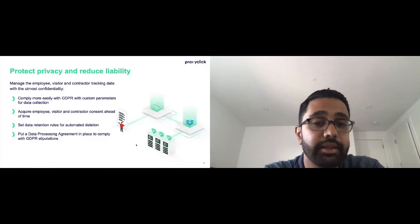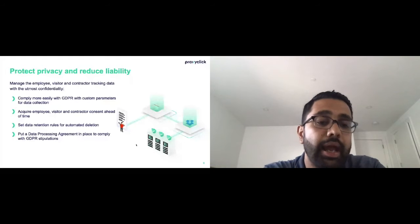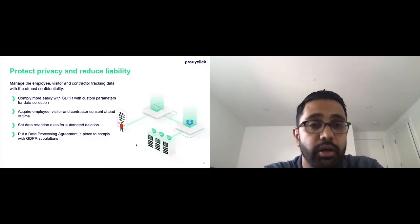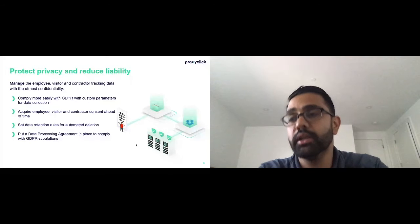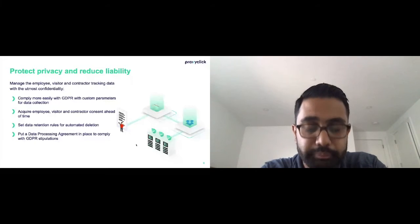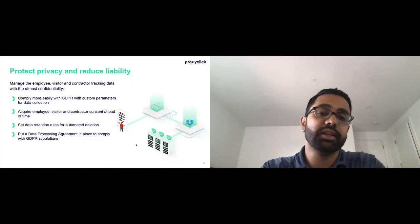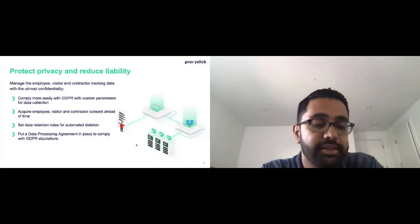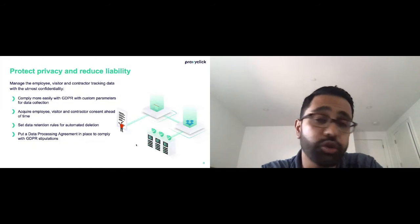So the ability to delete the data automatically, to set data retention rules, and actually putting in real data processing agreements to comply with GDPR is really probably one of our deepest differentiators, and a capability that a lot of our clients find very, very useful, even though on the surface it might seem like, yeah, privacy. And if you think about now collecting temperature data and things like that, that's the next level of privacy, to say, should I hold that data? How long should I hold it for, et cetera, right?